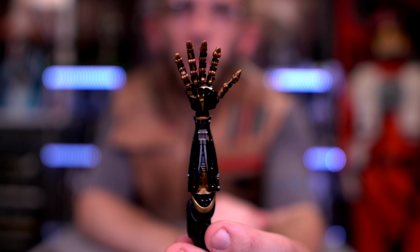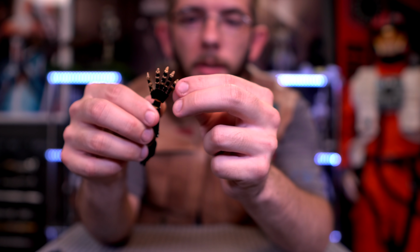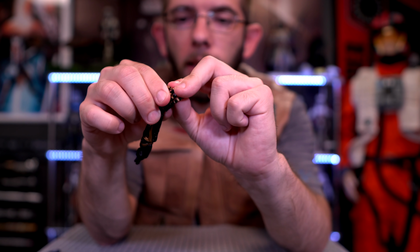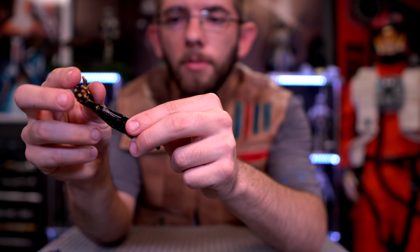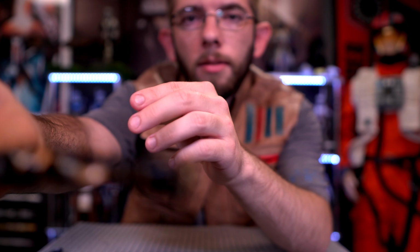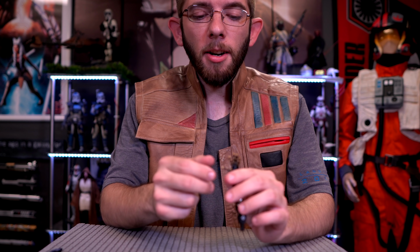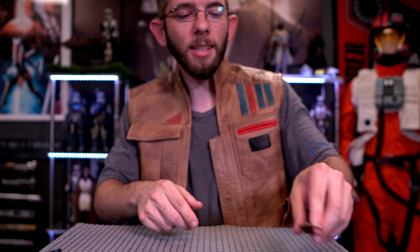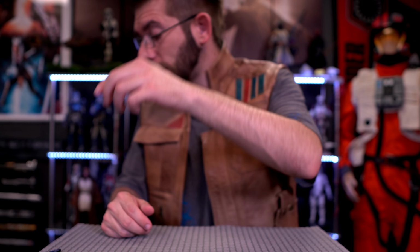Now, what's actually really cool about this hand is that all these little fingers, all these little knuckles and joints and whatnot, can fully articulate. So let me do it like he's giving a thumbs up here. See, thumbs up there. Or if you really wanted to, which I'm not going to do, you could actually give it to the point where he's giving the bird. You could have him posed up with this arm where he's flipping off Obi-Wan if you really wanted to. So again, you do have options there depending on what you want to do.